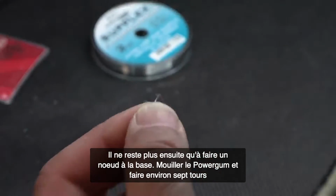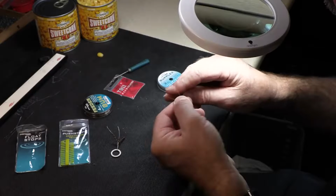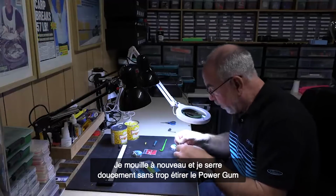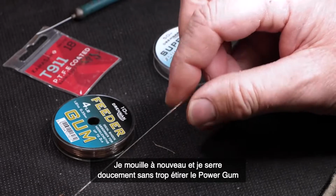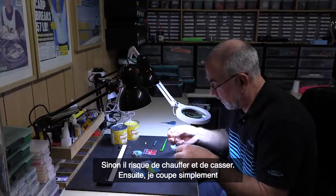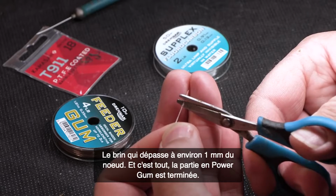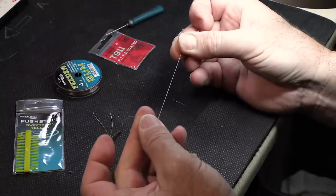Then you need a knot at the bottom. Again, wet it, and I go through 7 times. That's about 7 times, I think. I wet that again and pull that down tight, not over tightening. If you try to pull it too tight, it burns on itself and will break. Right, so then I just trim that off a couple of mil below the actual knot, just as a safeguard. So that's the feeder gum part of it done.